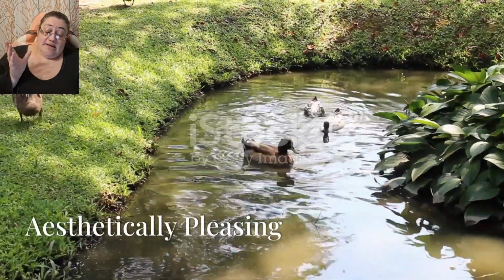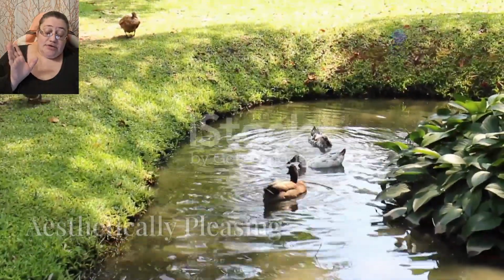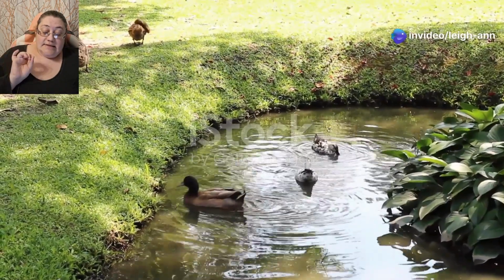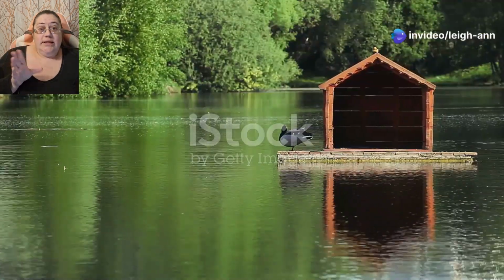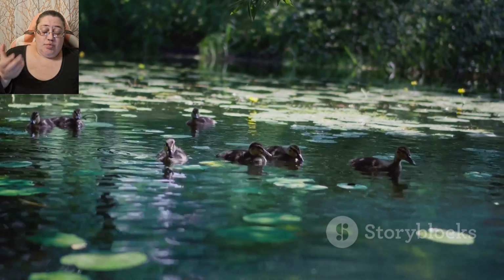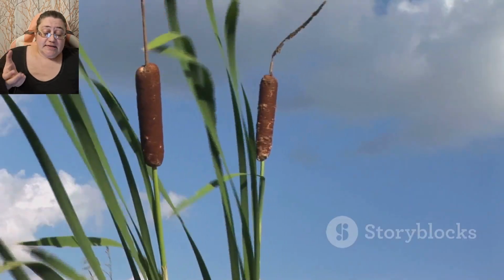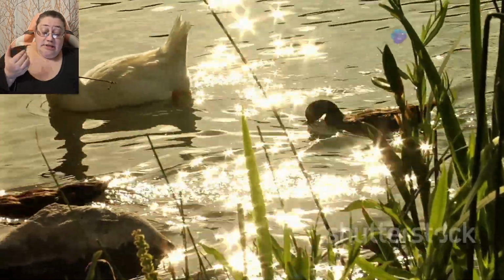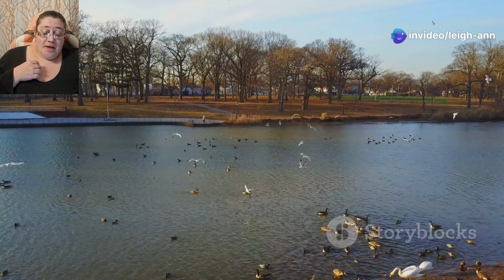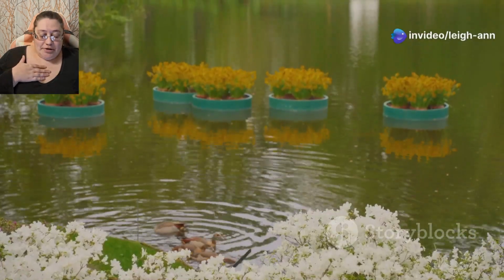Now let's be honest, guys. A well-designed natural duck pond is just plain gorgeous. It adds a touch of rustic charm and tranquility to any farm or homestead. Imagine lush water lilies floating on the surface, cattails swaying gently in the breeze, and the sun glinting gently off the water. It's kind of like something out of a storybook.